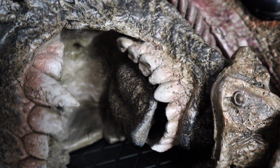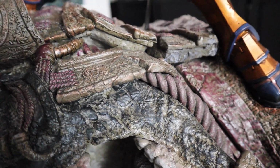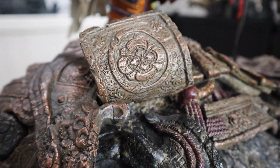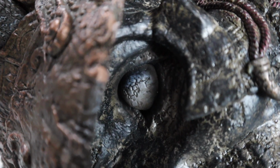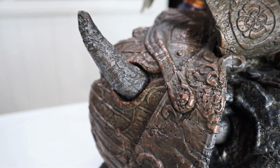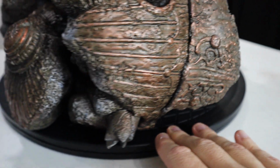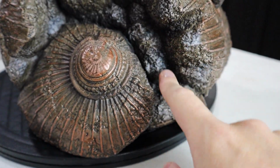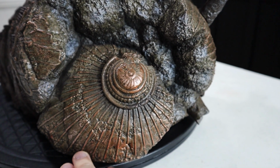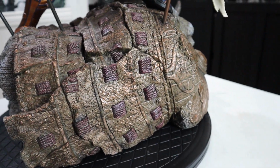Obviously, you can see the texturing on the teeth, on the gums. Just looks insane. Look at this right here. Look how good that looks. Just really impressive. And again, like the eyeball, it's got that cracking element to it. The texture, get the horn sticking up. I mean, it's just an insane base with so much detail on it. You also have a lot of detail in the back here. Kind of looks like a shell almost, but incredible detail as you go all the way around.